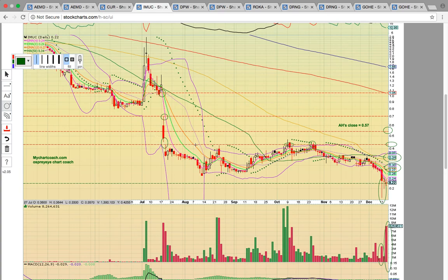It turned into resistance, and so now there's a breakout above that level, and the share price closed tonight in after hours trading at 57 cents. So that's a really super strong move.